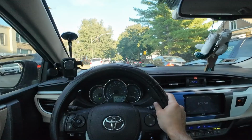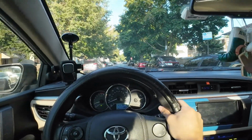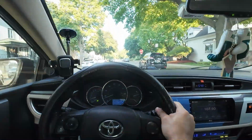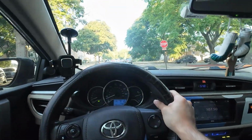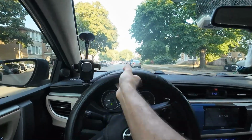Don't try to race others, or if someone is trying to cut you off, you just gas it and all that. You will probably blow your head gasket or valve cover. Your PCV is going to start screaming. So keep that in mind.